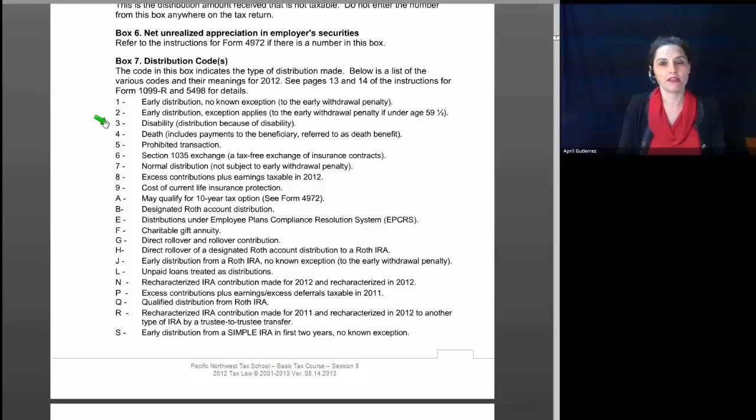Code 3 in box 7 means that the taxpayer is disabled and they're receiving that distribution because they're disabled, and typically that means that there's no penalty because they're disabled. Box 4 means that this is a death benefit or an inherited IRA, and when you have an inherited IRA, there usually is a required minimum distribution each year that must be made, and of course it also means that they're not going to be taking or subjected to penalties on those distributions if they're under age 59 and a half because it's a death benefit. Box number 5 is a prohibited transaction, and we go on to some others here like Section 1035 exchange. Probably not going to run across that terribly often.